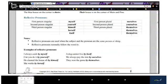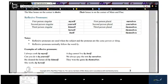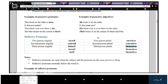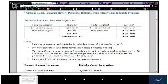Yes, it's wrong. You would not say "theirselves." There's no word "theirselves." The only place where you would see "their" is when you're talking about the adjective form. Okay. Thank you. Sure, no problem.